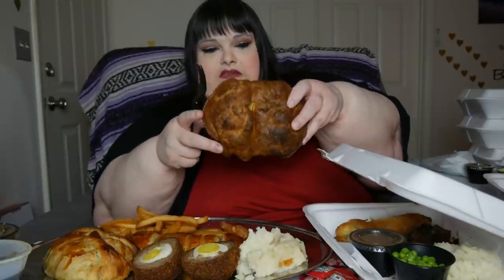What else do I have? This sucker right here. This is called a Yorkshire pudding. It just looks like a gigantic muffin is what it looks like. But yeah, they give like gravy and syrup and stuff to go on that. So I'll give it a try momentarily. All right, what to do first? I think I want to try the Scotch egg first.